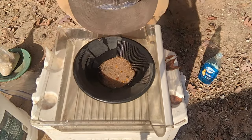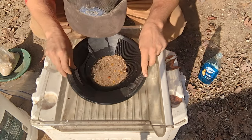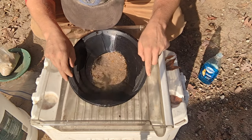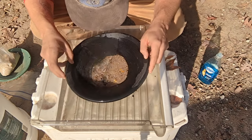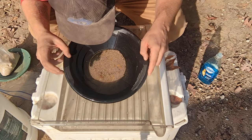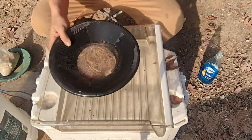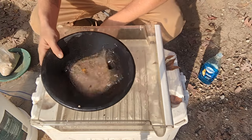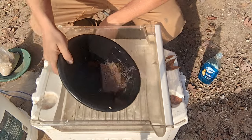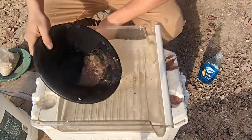All right. Let's see. Do I see any gold right off the rip? I do not. I see stuff that may be gold, but it's hard to tell. Kind of hard to tell. Go ahead and mix it up a little bit here. Try to get some of that big stuff off.